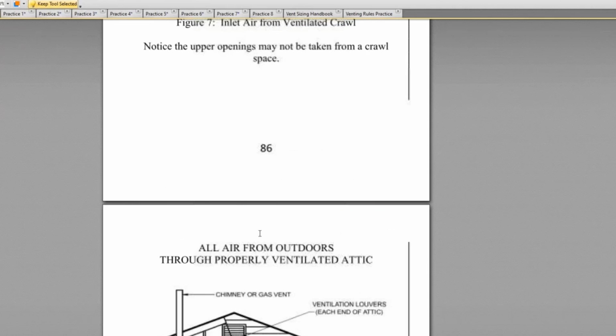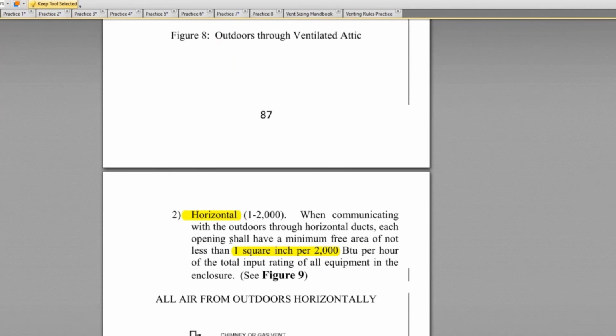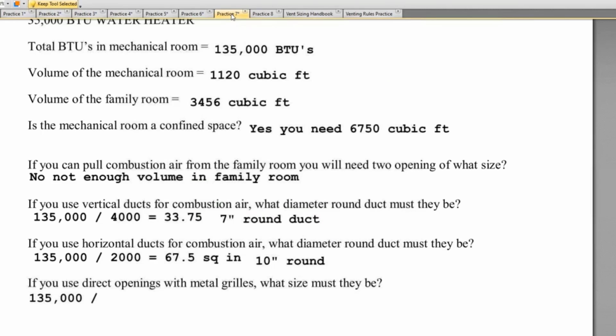So vertical or direct. Okay. You probably went and used this code. Horizontal. Okay. Or no, you said you went to 3,000. You went to the one opening. Openings. Okay. Outside openings. This is important. This is key. If you use direct openings, plural, and they will try to trick you on the test with that. It might say if you use a direct opening, that would be one opening, right? But in this case, they're asking if you use direct openings, which is plural, that means there's 2 of them.